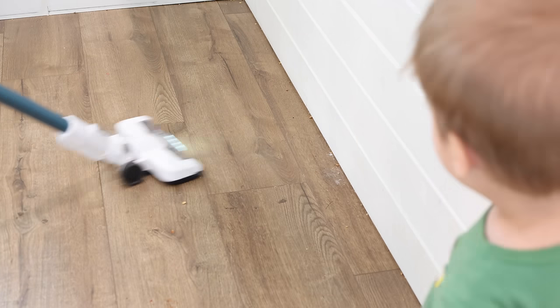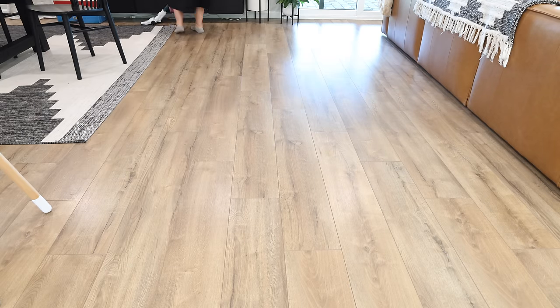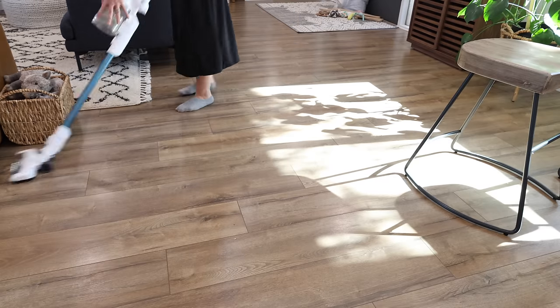But now I need to vacuum the floor, especially here under the bar stools. This is where the boys eat most of their meals, so it gets dirty under here pretty quickly. And usually at the end of the day, I have them clean the floor underneath the bar stools since it's their mess, but I want to mop the floor, so I just went ahead and quickly vacuumed everything.